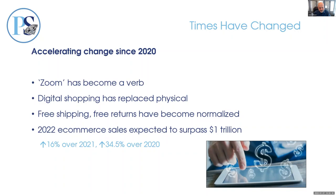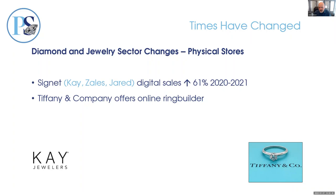In terms of buying diamonds and jewelry, Signet Jewelers, the owner of Kay Jewelers and other mall-level chain stores, introduced a suite of digital solutions for shoppers called Path to Brilliance in 2021. Instead of going to the mall, users can set up virtual appointments and purchase on the website with free shipping or what they call BOPIS, which is buy online, pick up in store. This resulted in an unprecedented 61% growth in digital sales for Signet stores.